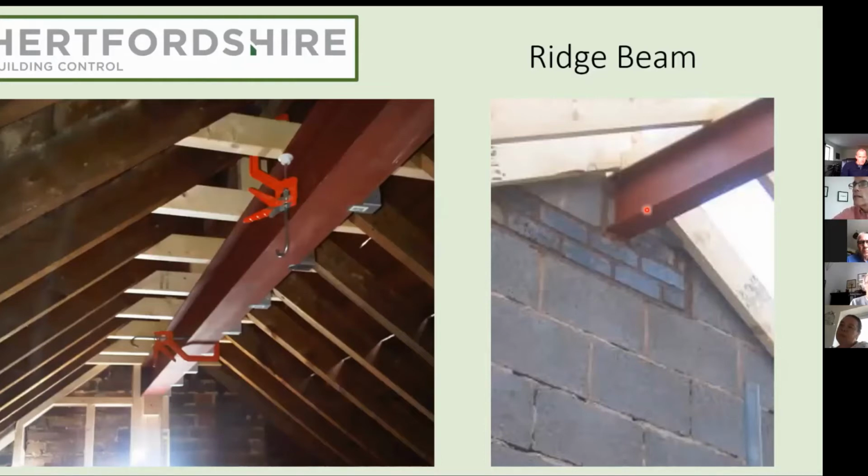This is a typical ridge beam with a plate on top. So the plate's fixed to the ridge beam, and the rafters are bird's mouthed over the plate, which is good old school. Got to love a seat cut and a plumb cut.